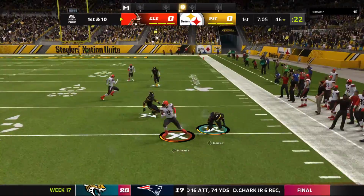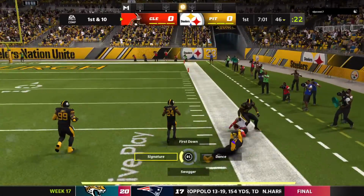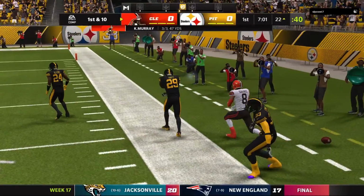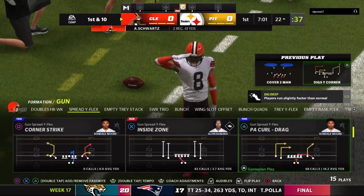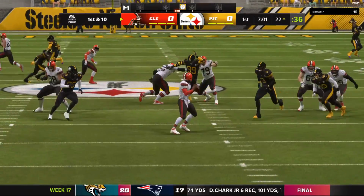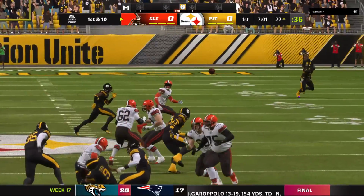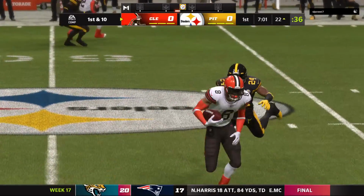Open man here, Schwartz, complete. And some room to roam now. He's going to go out of bounds, but he takes this one down just shy of the 20. A big play that time on the catch and run. When they've needed a play this year, he's certainly been the guy to deliver it. As this season has gone on, he's been awfully consistent and sometimes spectacular.